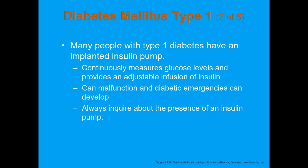This is how I actually manage my insulin, my blood sugar, and control my diabetes. I have 2 things that are implanted into me with a needle every couple of days. And it will continually measure my glucose and adjust the amount of insulin that it gives me. And in doing so, it keeps my blood sugar pretty regular.